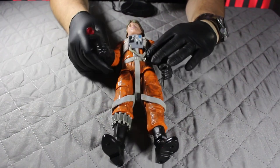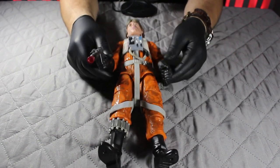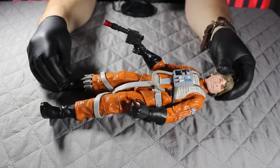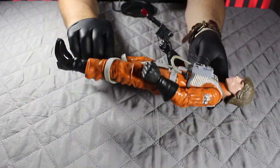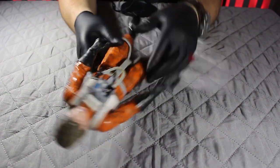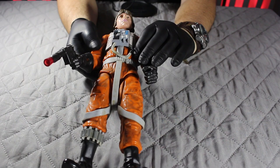So yeah, let's move on. So next up we have Luke Skywalker in his X-Wing fighter outfit. And I'm really, really pleased to find this one. He's missing his helmet, but he's got his gun. So I'll be looking out for his helmet. Again, really good condition. It's a bit dirty, but that makes it more appealing to me. And there's something special about him.